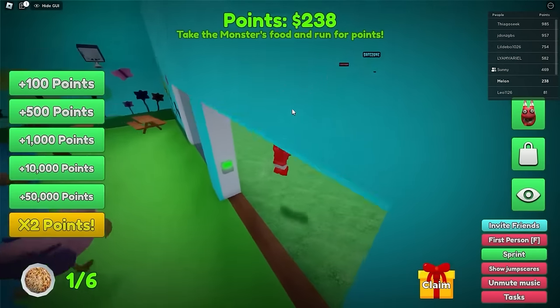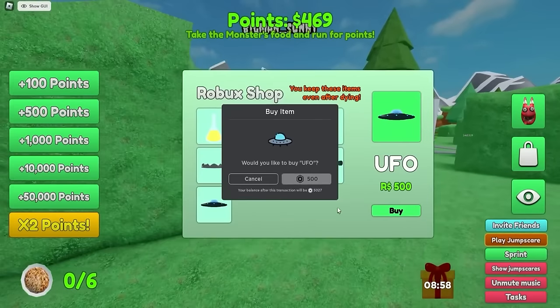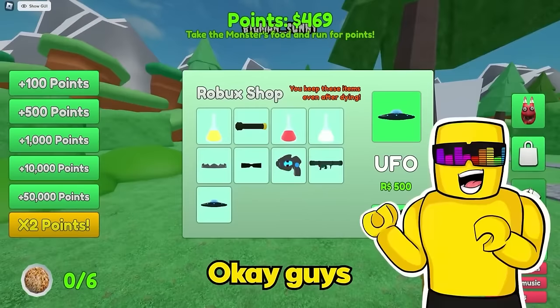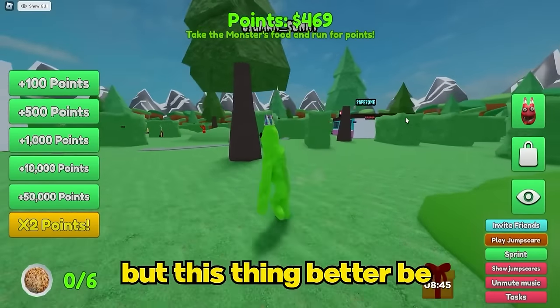I gotta deposit the spaghetti. She's gonna get me otherwise. Please. Yeah, this makes a lot of sense. A UFO. Let me buy this right now. Okay, guys. I just purchased a UFO. I don't know how to use it, but this thing better be goated.